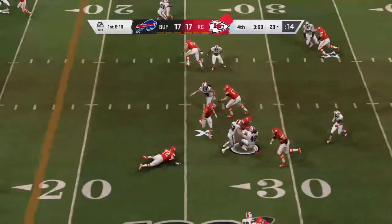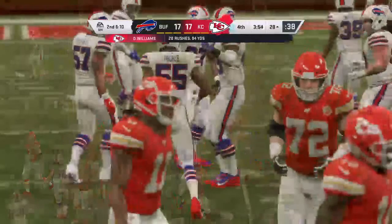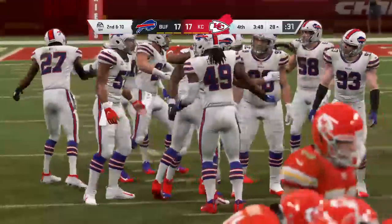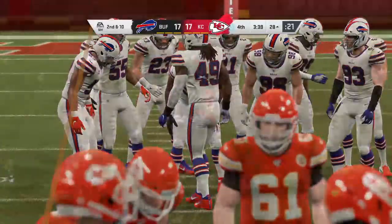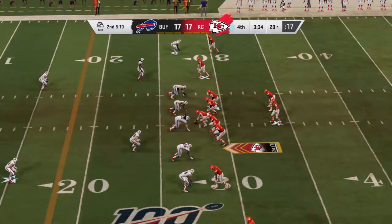Now carry number 20 of the game. Here's Williams. And he's going to be stacked up right at the line of scrimmage. Nothing there for him. 2nd down. As usual, the hallmark of a good run defense, linebackers making plays near the line of scrimmage. Absolutely nowhere to run there. Officially nothing on that last run. They'll try again, 2nd and 10.